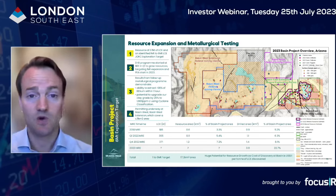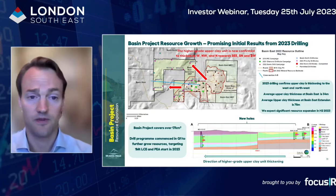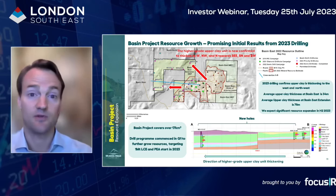And the reason why we're so excited from the announcement this morning is because if you look at the cross-section below and also the map above, where we drilled previously at Basin East, which is largely the area here, our upper clay unit, which is our higher grade unit, is about 34 meters on average.